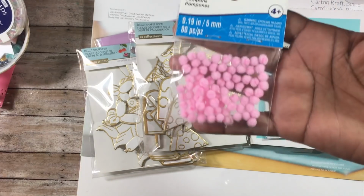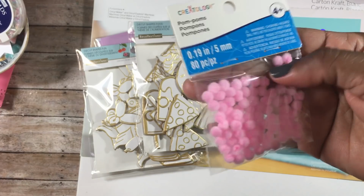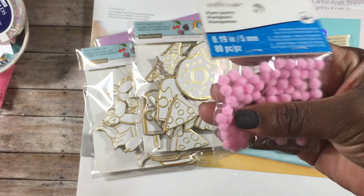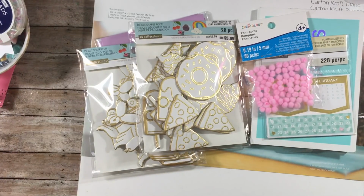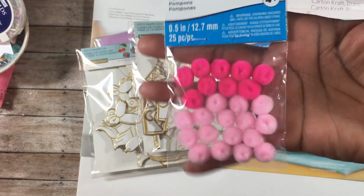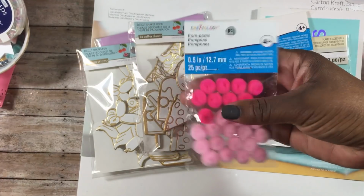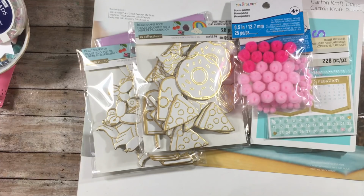I also picked up these super teeny tiny pom-poms. I just thought they were so cute. Oh my gosh. I just went on and picked those up for some crafty projects. I picked up this size pom-pom as well. These were not on sale, and I believe I may have used a 40 or 50% off coupon, but they were inexpensive to begin with, so I just went on and picked those up.